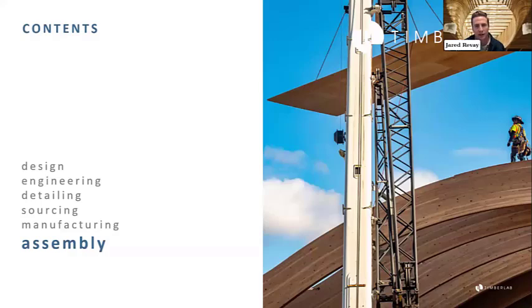On the assembly side, this was where it should be downhill if you did the planning and the detailing right on a mass timber project. And this is really the beauty of the mass timber industry or world. How we want to look at it is, this is the value of mass timber if you get it right. And it's turning construction on its head.